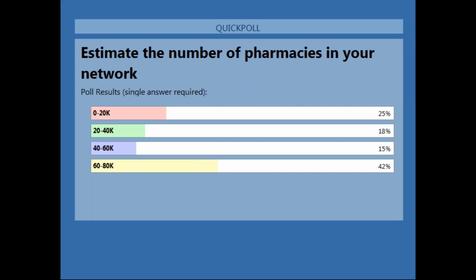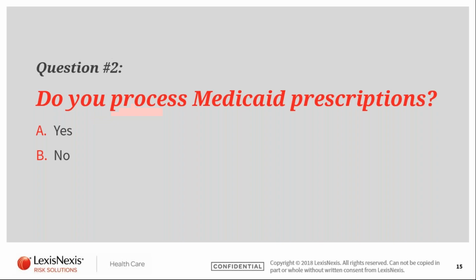Bobby, can you see the results on the screen there? I cannot. Oh. Okay, let me, so sorry about that. All right. Okay, so we have 25% saying 0 to 20,000, 18% 20 to 40,000, 15% 40 to 60,000, and 42% that say 60 to 80,000. Very good. All right. We've got a nice range. Thank you, Shelley. You're welcome.